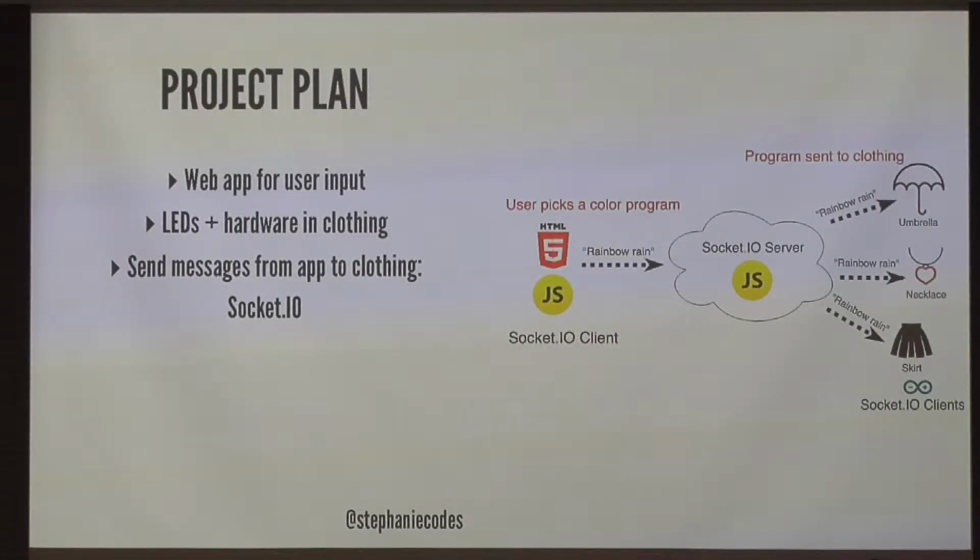And then I needed a way to communicate from the web app to the hardware. And for me, maybe you've heard of this library, Socket.io. It's one of my favorite libraries. So I decided, since I was already familiar with it and knew a bit about it, I would just use it because, why not start with something you're comfortable with? So I was going to integrate the Socket.io clients into both the web app and the hardware, and then that would relay the messages back and forth.